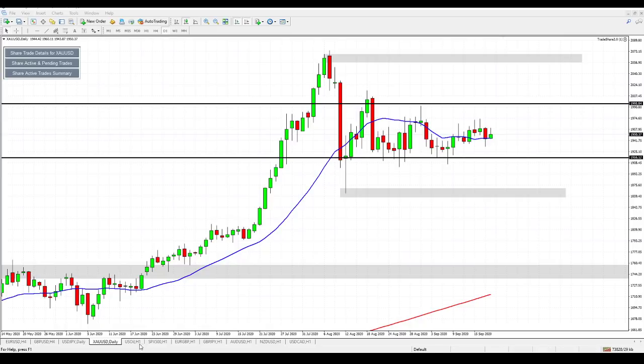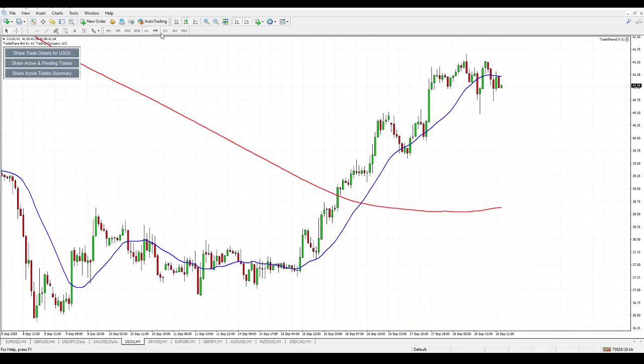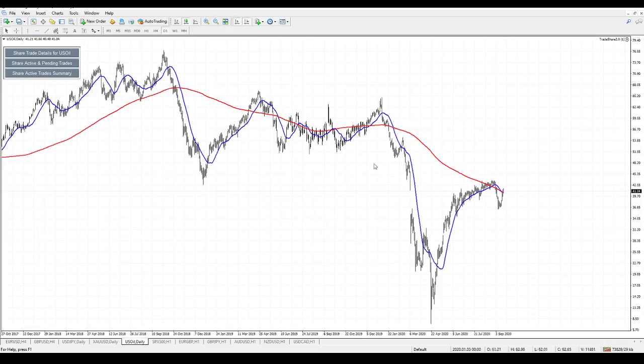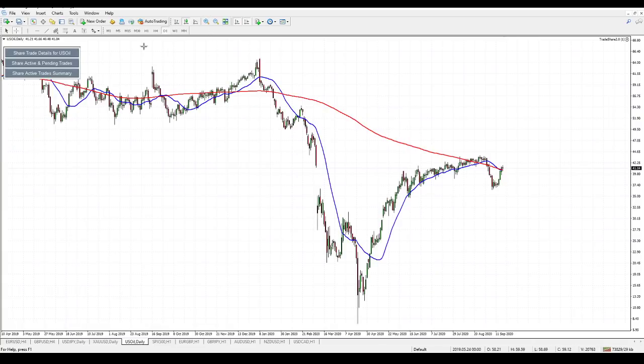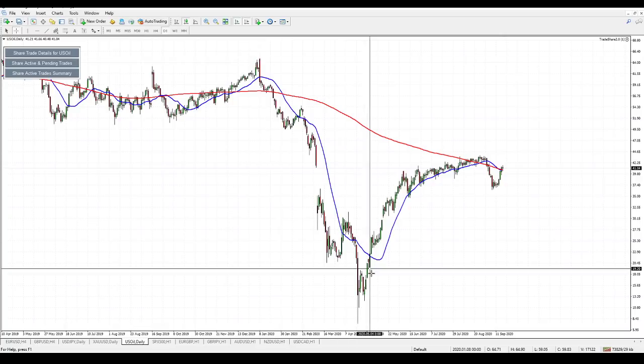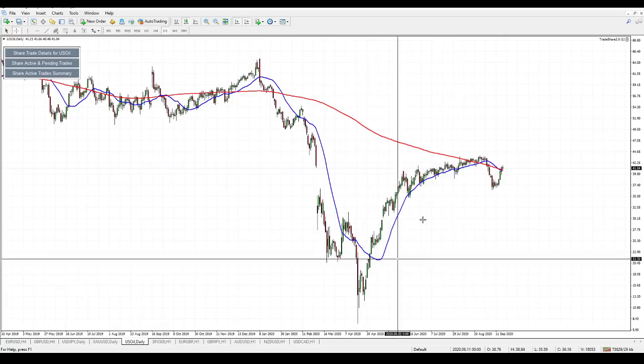So yeah, US oil is our next one. Let's take a look here at the daily chart. You can see on the daily chart, we had an incredible drop on oil followed by a really incredible rally back. Now, when was this high made? This was back in the beginning of 2020. So the stock market has corrected itself way more than oil.